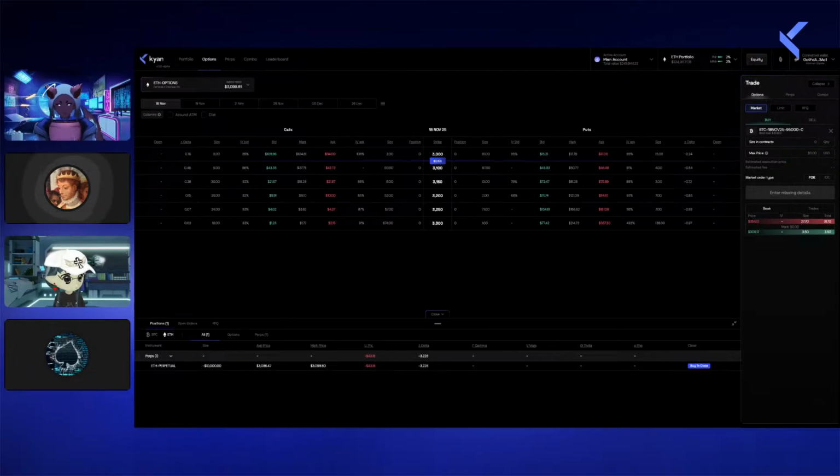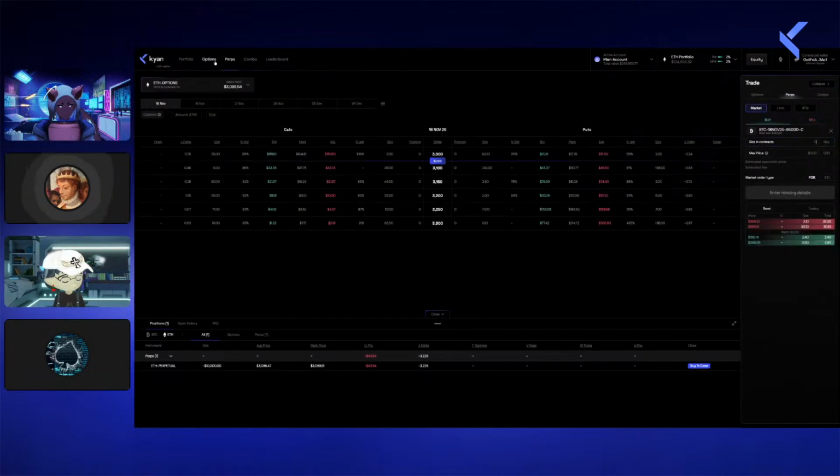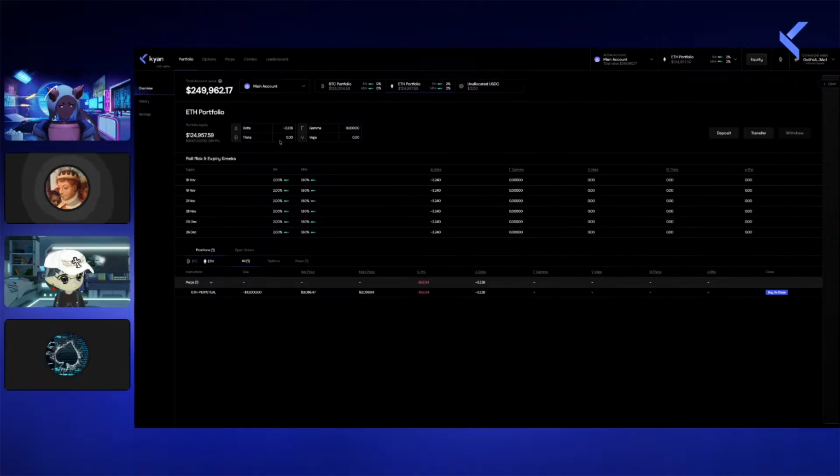Leaderboard. When's the leaderboard coming? The leaderboard will be updated in a week, so you've got about 8 days. Go over to the leaderboard. It's the only page I didn't... I have a request. Since this is anonymous and it's just a wallet, maybe they can sign a transaction or DM me or something.